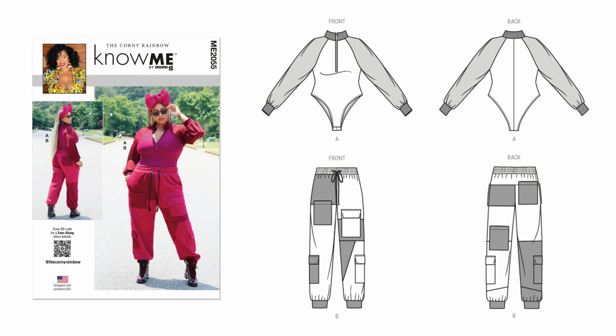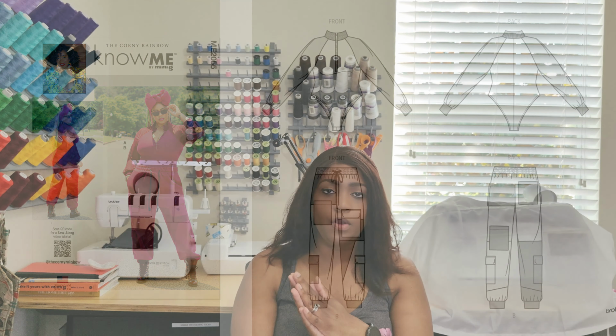So this one is Neff's pattern, the Corny Rainbow. You guys, if you missed when she dropped this pattern, I was like, magenta, fuchsia, pink, whatever you want to call it, I love what she did with this pattern. All right, let's get straight into it.